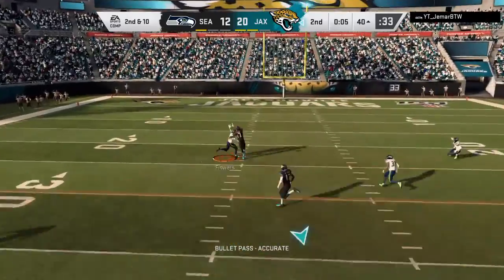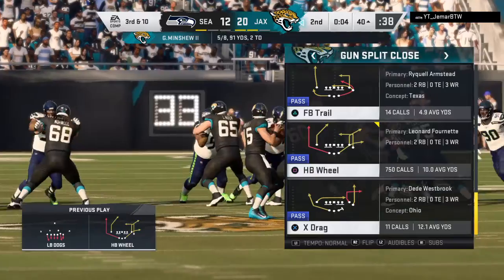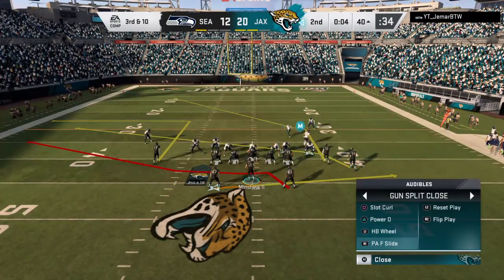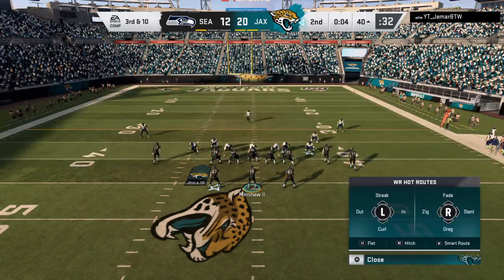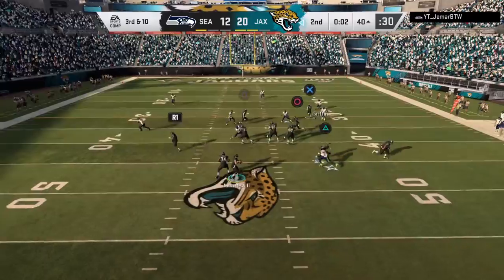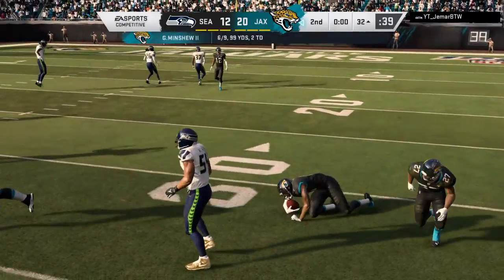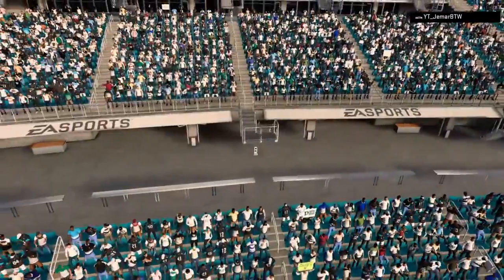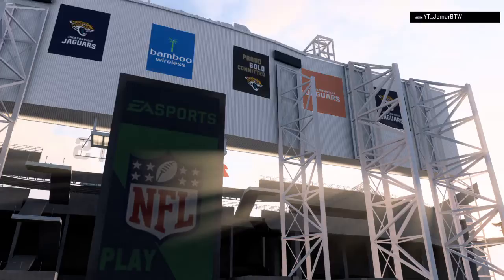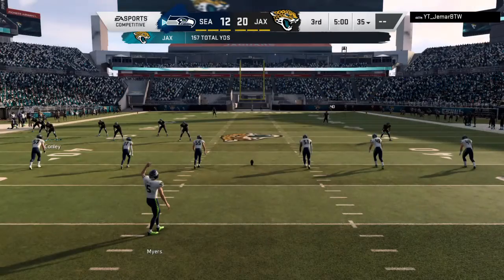On second and 10, it's Minshew. And that will be incomplete. Four ticks left here on the clock. So back-to-back incompletions, and that has him staring at a third and 10. They'll throw now on the final play. And this one into the hands of DJ Shark. And a good job defensively. They stop him short of the first at the 32. That's it for the first half. Two more quarters to go. We'll have plenty more to see after the break.